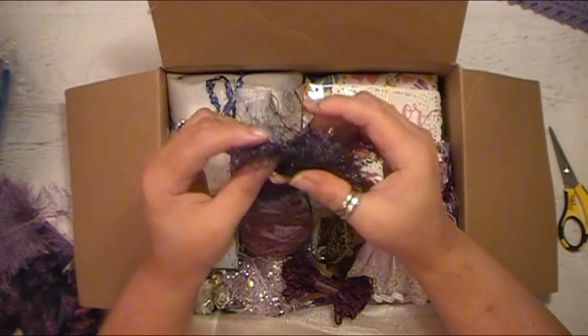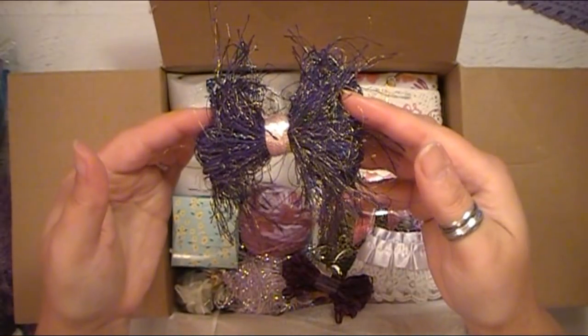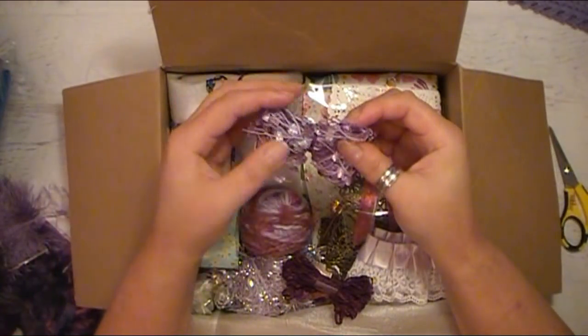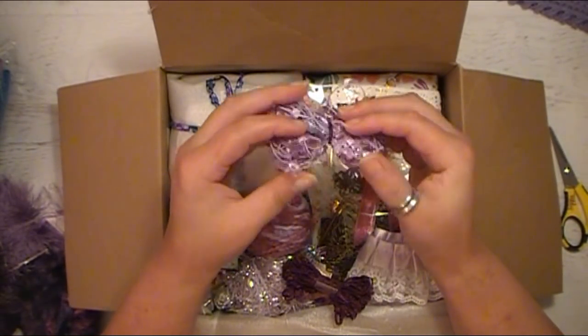Look at that. I've never seen fibers like this. I seriously have never seen a fiber bundle like this before. This is gorgeous, and it's a pretty purple bow tie. Very, very cute. I love that. Oh my word, this is awesome, Kateri.